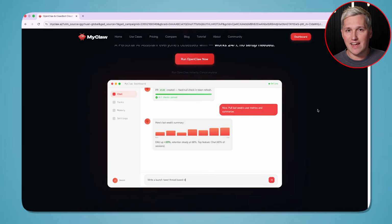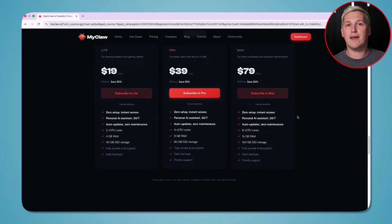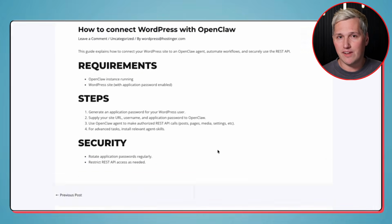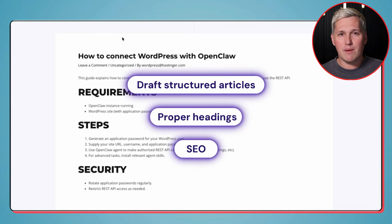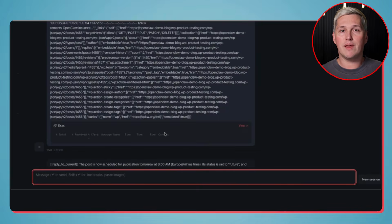Here is where things get wild. OpenClaw is an open source AI agent that plugs directly into your WordPress site and handles the entire content and marketing operation for you. Writing blog posts, formatting them, scheduling them, generating SEO outlines, building internal links, repurposing content into social snippets and newsletter copy, moderating comments, updating plugins, basic security housekeeping. OpenClaw does all of it autonomously, running in the background while you focus on the bigger picture of your business.